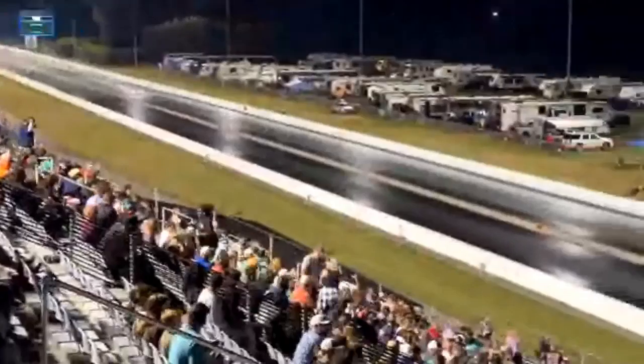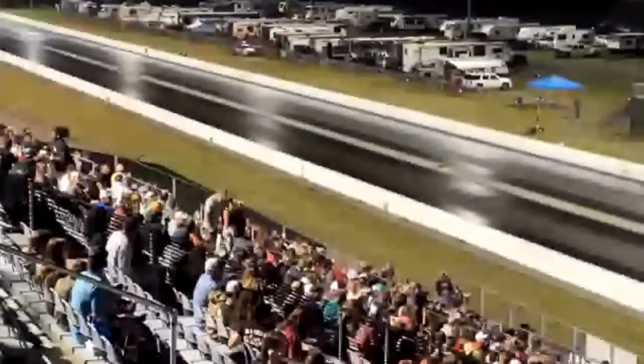And rolling on down through there. Kelly's all over the center line at the mile-an-hour cone. She's out of it. Brandon would have went late.